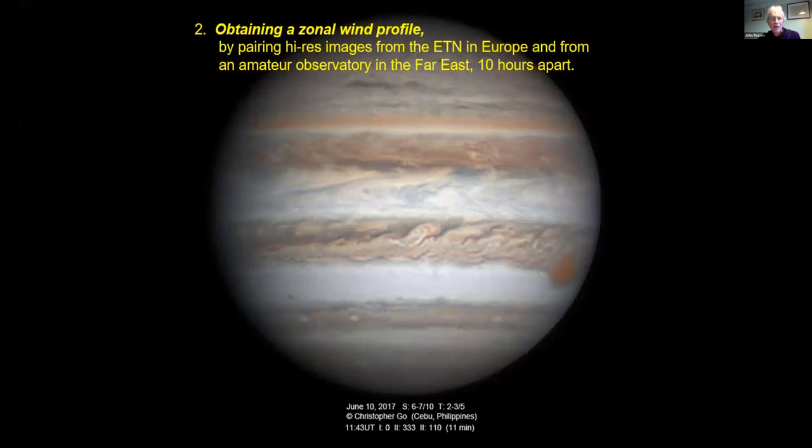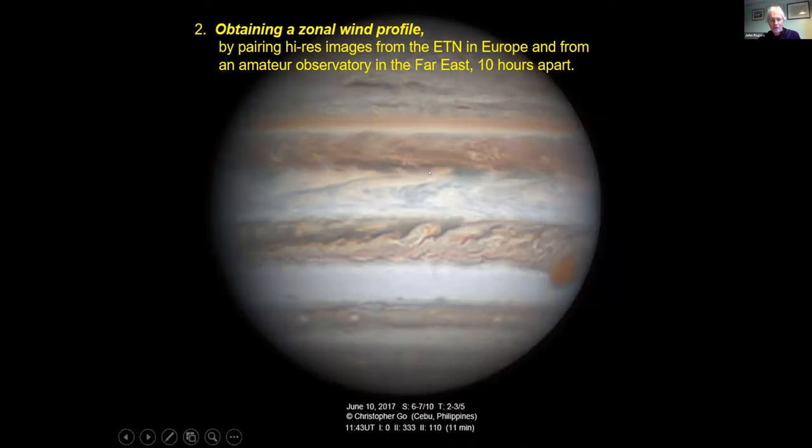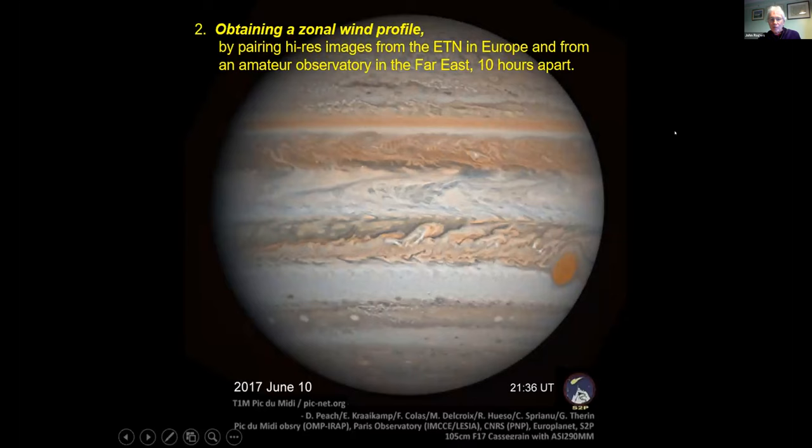Secondly, obtaining zonal wind profiles. Now, here the Pic du Midi image that I showed you earlier is paired with an image taken by Chris Go 10 hours earlier. And you can see the main structure of Jupiter's winds, that is winds blowing to the east or to the west in different latitudes, which can be beautifully determined if you have high resolution observations over intervals of 10 hours or 20 hours, that's the rotation period or double it.